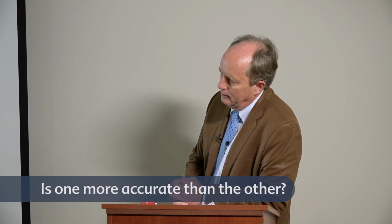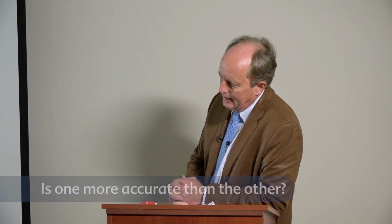Is one more accurate than the other? No, they measure different things. But ferritin has been considered a test that measures your total iron burden. Transferrin saturation was around a lot longer. It's been around since the 1950s. Ferritin was developed in 1976 in Australia, in the lab that I worked in with Professor June Halliday.